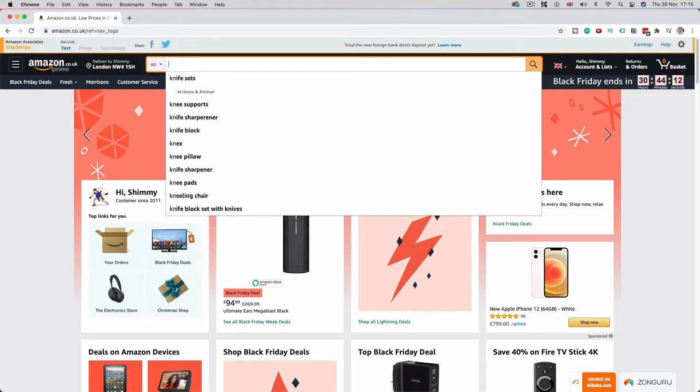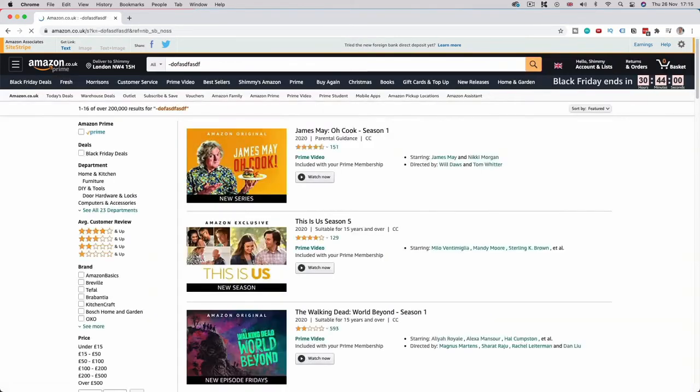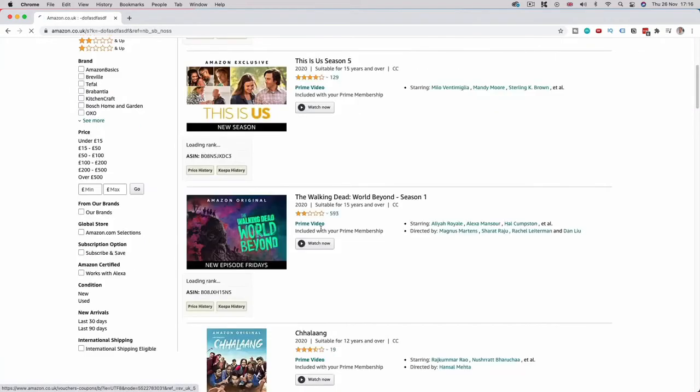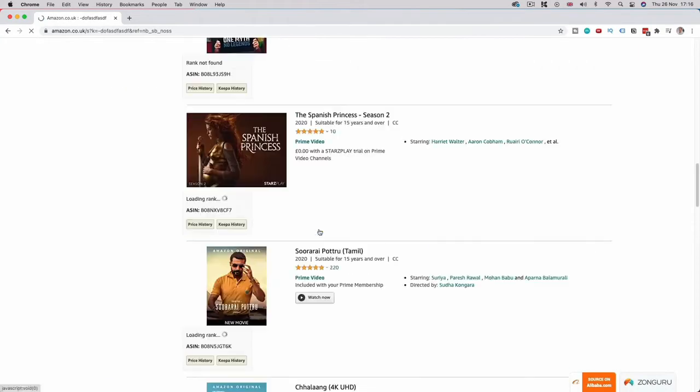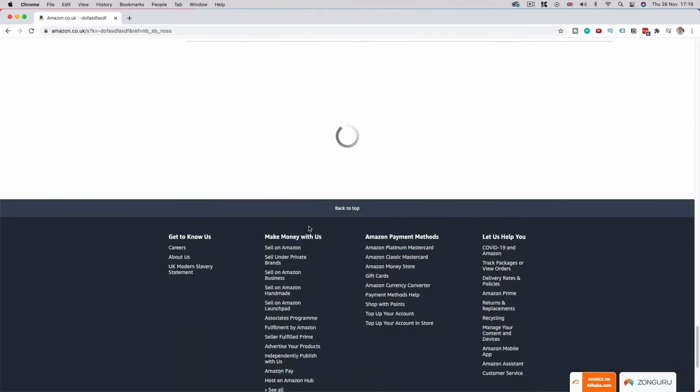Another thing which I've seen a lot of people do, and I've used it a couple of times, is the funky letter language search. And that is basically you put in a minus sign and you put in a whole bunch of funky letters and you click search. And what that does is that just comes up with pretty much all the best sellers. So a lot of it is movies. And to be honest, I don't really like this method.